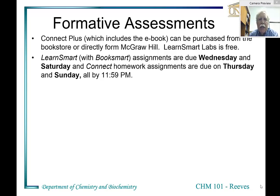Learn Smart with Book Smart is required. When you click on any of the assignments in the modules, it'll take you directly to the McGraw-Hill page. If you haven't yet entered an access code, it will ask you to enter one. If you don't have one because you haven't purchased the book through the bookstore or another source that has Connect Plus, you can buy it directly at the website. This also provides you with the ebook, but it will not provide you with the paperback that you would get if you buy it from the bookstore. Incidentally, the paperback in the bookstore doesn't have the last 3 or so chapters that we'll be covering, although the ebook does.